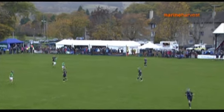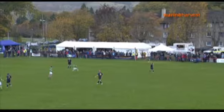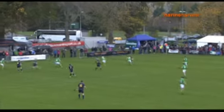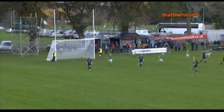Bartlett needs to get this on goal. He needs to go for goal here. And that's what he's done. He's fired it in along the ground. Scotland still have it. A goal to Scotland would turn this round. Bartlett gets it across. It's wide.